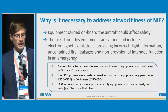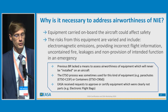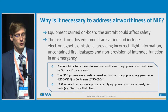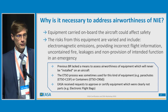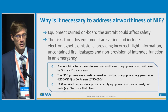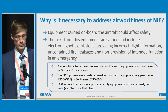We've tried to put here on slides some examples, but it's surely not exclusive. The equipment could have electromagnetic emissions, provide incorrect flight information, could lead to an uncontained fire, leakages, and non-provisions of the intended function in case of an emergency. So they do have a safety effect. And the idea of the legislator, of the Parliament and the Council, by including this certification requirement, was to also address this in order to ensure that we have an even safer aviation.